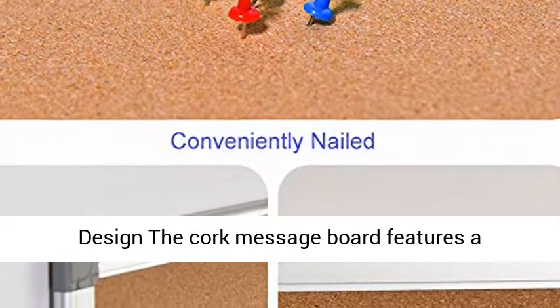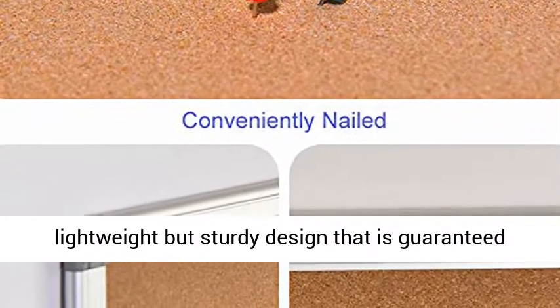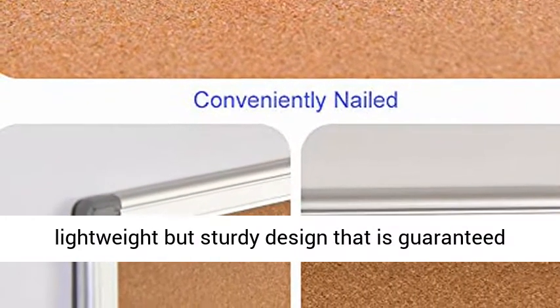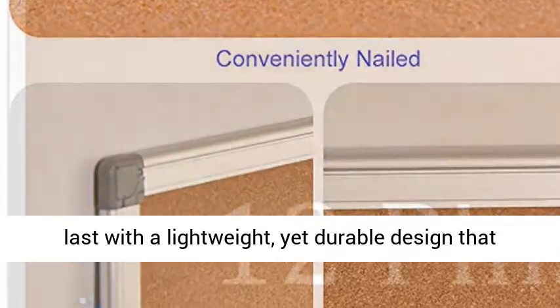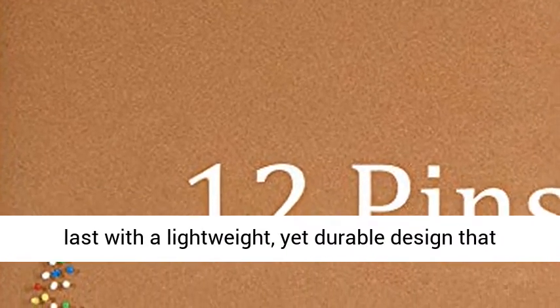Lightweight and sturdy design. The cork message board features a lightweight but sturdy design that is guaranteed not to warp. The framed cork board is built to last with a lightweight yet durable design that makes it easy to hang.